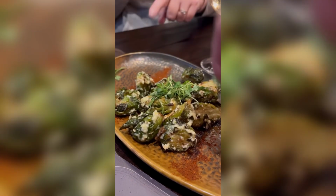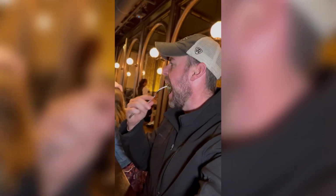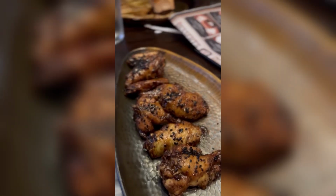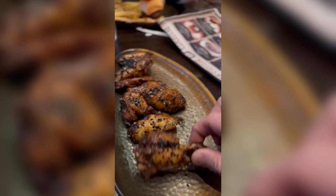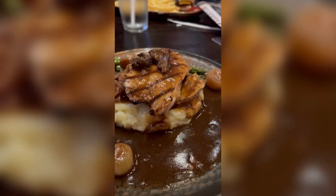And then for an appetizer, I got the Brussels sprouts with goat cheese and balsamic vinegar. Best Brussels sprouts I ever had. And then I had these chocolate and coffee coated chicken wings. They were really good, super interesting. I can't believe they put chocolate on the wings, but it was really good.